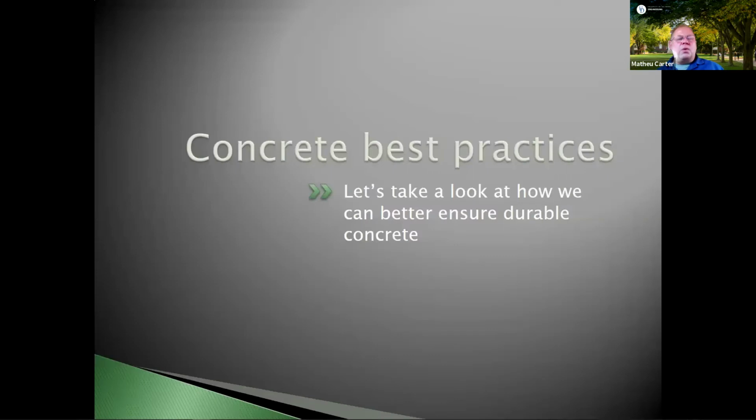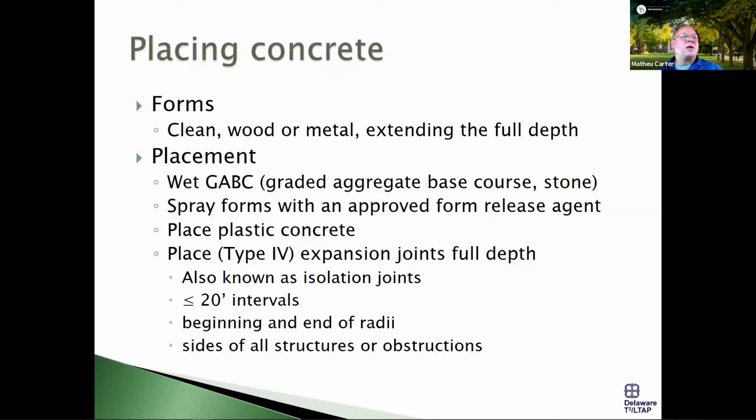So let's talk about those best practices so that we can avoid the problems. When we're placing concrete, we start out with the forms themselves and the sub base that we're building the materials on. We certainly want clean forms that are in good condition. Typically we'd like to place it on some kind of a stone, whether it's graded aggregate base course or some other material. That's not always necessary depending on the kinds of materials that are indigenous to your area. But pretty commonly we like to do that. We want release agents, that type of thing.